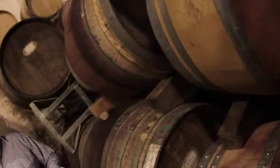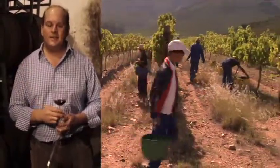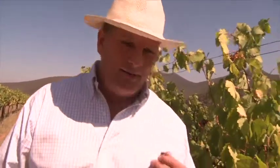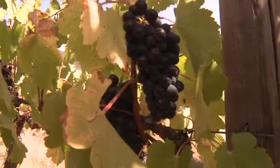And this is very late picked. We pick in various stages on this farm depending on the soil types. This is very late picked Shiraz from Wildepaardekloof. It's looking pretty good. The tannins aren't quite ripe enough at this bottom section. This bottom section does tend to ripen a little bit later because it's on the bottom of the slope, and that's kind of where all the water runs to. So it's got a little bit more vigor in the vine, and as a result ripens a little bit later. So you've got to pick by soil type and also obviously by the vigor of the vine.